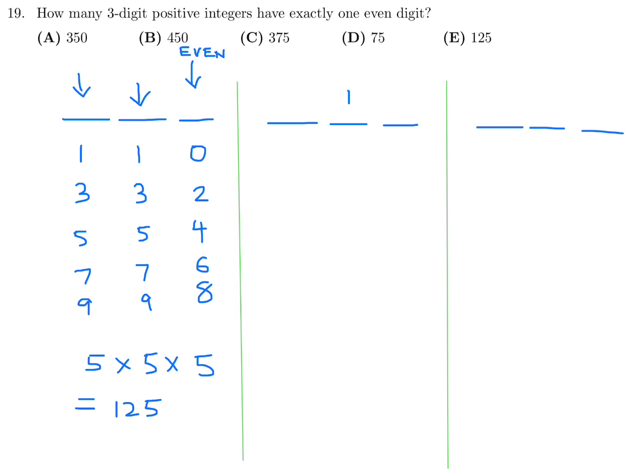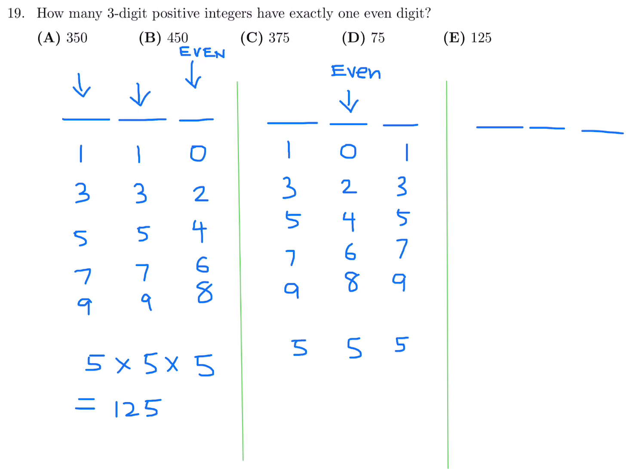The next is when the even number is here. Well, if the even number is there, it's pretty much the same thing as what I just did. This is going to be 2, 4, 6, or 8 as possible choices. And these guys, 1, 3, 5, 7, 9, and 1, 3, 5, 7, 9. So 5 possible choices for that, 5 possible choices for that, and again, 125 when you multiply them all out.